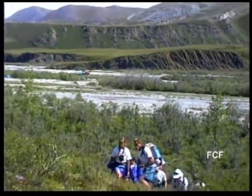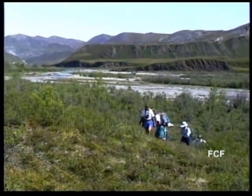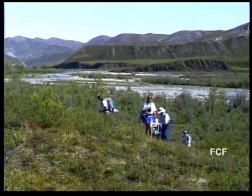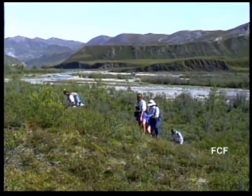After we'd set up our camp, we went out for the first of our many hikes, learning about the local ecosystem.